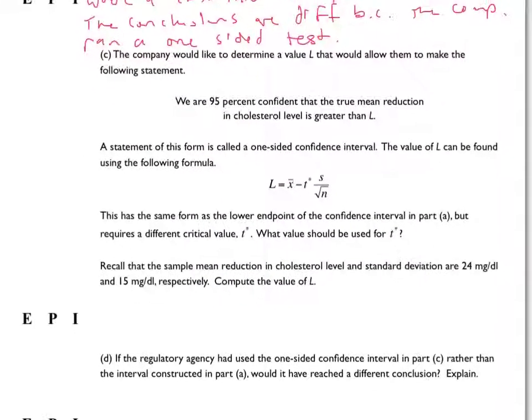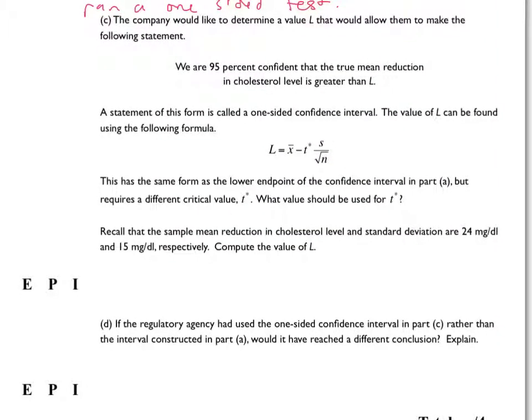Now part C says the company would like to determine a value L that would allow them to make the following statement. We are 95% confident that the true mean reduction in cholesterol level is greater than L, whatever that amount is. A statement in this form is called a one-sided confidence interval. Now this is something that's not really part of the AP curriculum. They're taking a concept that you already know, such as confidence intervals in general, two-sided confidence intervals, a typical one that you would normally see, and they're trying to stretch you a little bit. So they're saying, you know how to do a one-sided hypothesis test, you know how to do a two-sided interval, we're going to try to see how you handle something new. And that's not something uncommon in those problem number 6s. They might try to stretch you in new ways.